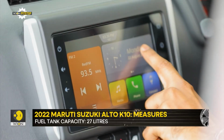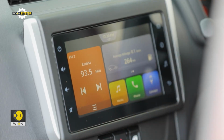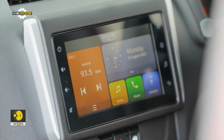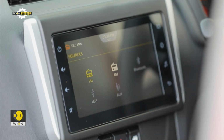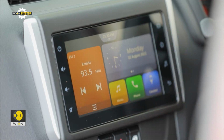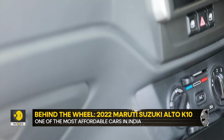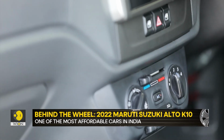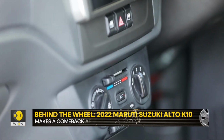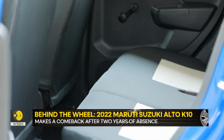The top spec trim gets a 7-inch touchscreen infotainment unit, which is the same SmartPlay Studio system that comes in most of the entry-level Maruti cars. The response of the screen is not so impressive, but it gets a simple layout and most of the smartphone connectivity options like Bluetooth, Android Auto and Apple CarPlay. There are physical buttons and knobs for the air conditioning system, which are quite convenient to use. The AC also works well despite not having any cooling vents at the rear.